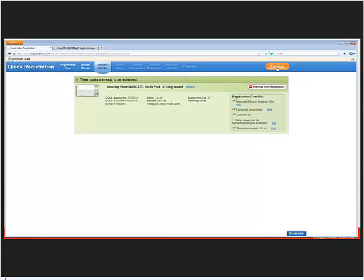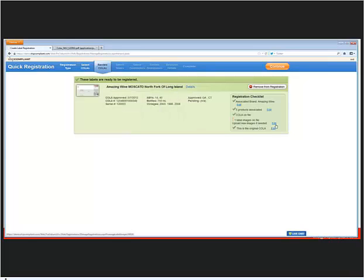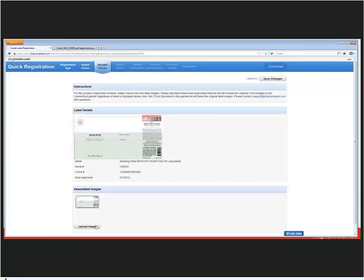And I'll add it to my registration. So on revisions, we've made a few changes here. You may be using an old COLA, but the image has changed. Maybe it just has a different year on it, or perhaps it has some major graphics changes as Jeff displayed. You have the option here to edit it and add that new image.